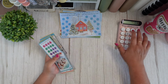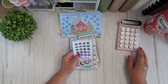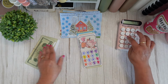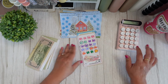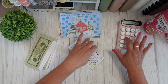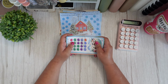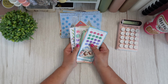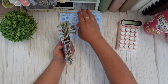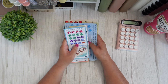Let me do that again, you guys. So 6 times 40 is 240, plus 40, plus 45, plus 75, plus 56, plus 40, plus 50, plus 50. Yeah, $596, you guys. $596 saved in April. Well, not in April, because some of these challenges were started in January. So from January through April, we saved $596. Which doesn't sound like a lot now that I break it down by month, but it's okay.